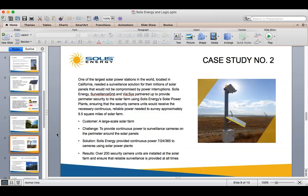One of the largest solar power stations in the world, located in Southern California, needed a surveillance solution for their millions of solar panels that would not be compromised by power interruptions. Solis Energy, Surveillance Grid, and Via Assist partnered up to provide perimeter security to the solar farm using Solis Energy's solar power plants, ensuring that the security camera units would receive the necessary continuous, reliable power needed to survey approximately 9.5 square miles of solar farm.